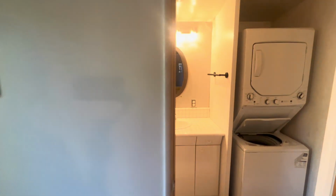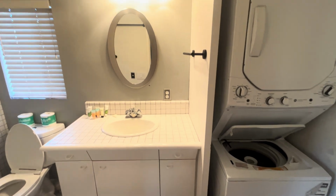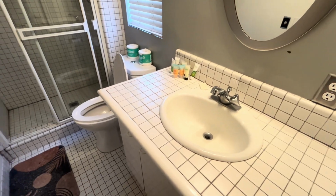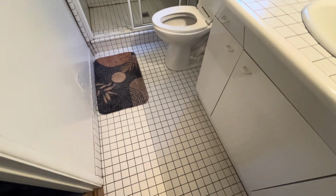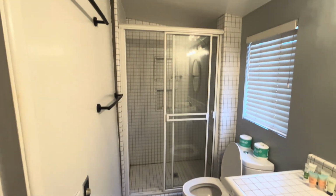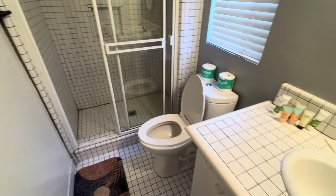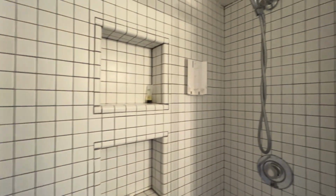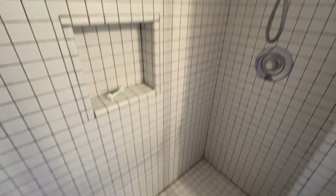And then coming in here, we've got laundry in the master bathroom. We do have a white tile in here. Pretty timeless tile. Pretty cute. I like the white, the kind of vintage, a little bit 70s in here. And then same thing, same tile inside the master shower all the way.